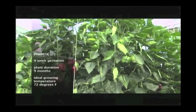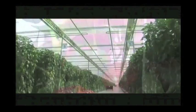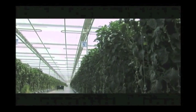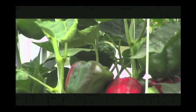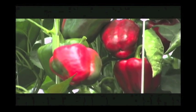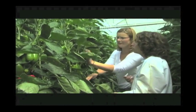The ideal growing temperature for peppers is 72 degrees, with 75 to 80% humidity. A lower night temperature encourages strong flowers and good fruit set. Pepper plants will flower at every node and set fruit in flushes, about 5 peppers per stem. Excess fruit is pruned to maximize plants' available energy.